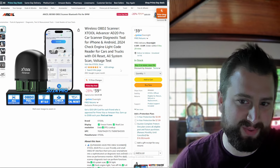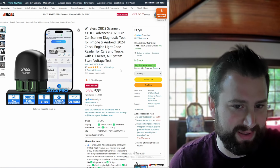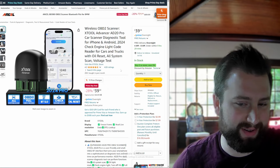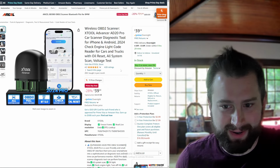All right, so the first one is going to be their AD20. This is going to be a simple car scanner and diagnostic tool. I've used a few tools like this in the past. They are phenomenal if you're looking at cars to buy. You want to quick scan the codes, see what's going on with the car. Are there any random codes?